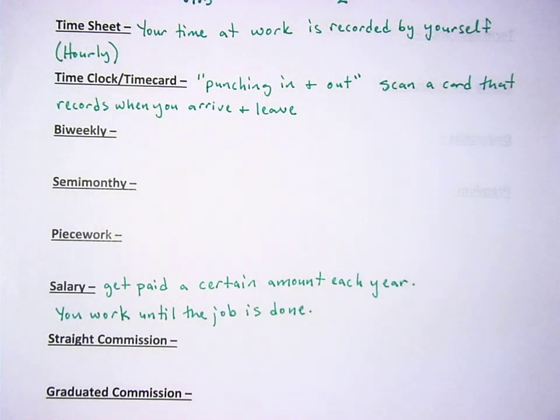Okay, today we're going to talk about how time cards are figured out.